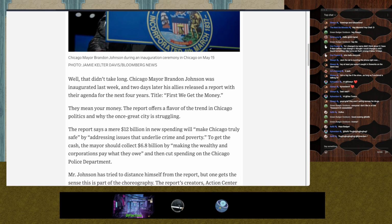That didn't take long. Chicago Mayor Brandon Johnson was inaugurated last week, and 2 days later, his allies released a report with their agenda for the next 4 years. Title, First We Get the Money. They mean your money. The report offers a flavor of the trend in Chicago politics and why the once great city is struggling. The report says that a mere $12 billion in new spending will make Chicago truly safe by addressing issues that underlie crime and poverty.